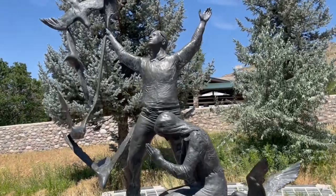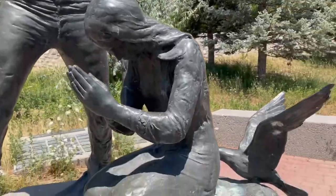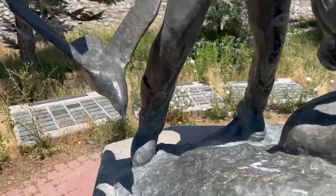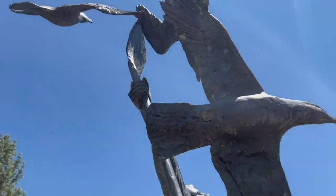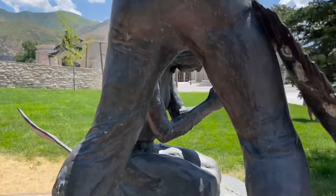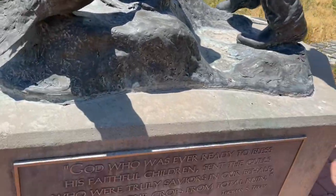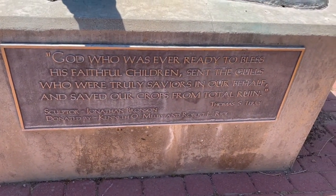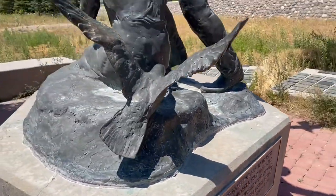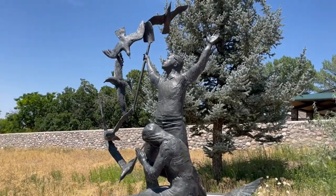If you walk around This Is the Place Heritage Park, you will see other sculptures that honor the earliest pioneers. Some of the sculptures depict religious rites, like a woman here praying so that their crops would be saved from the crickets. Now, their prayers weren't answered because seagulls were sent down to eat the crickets. So that is just an example of a miracle.